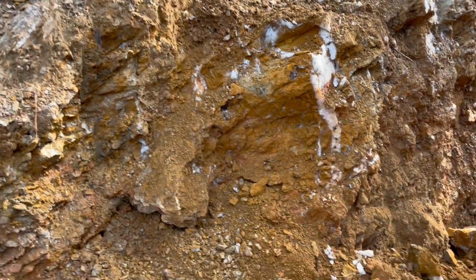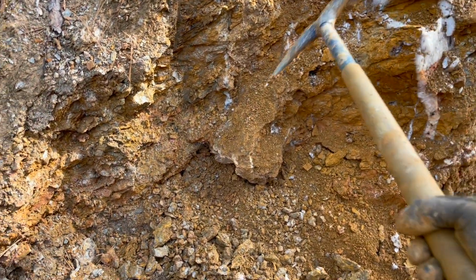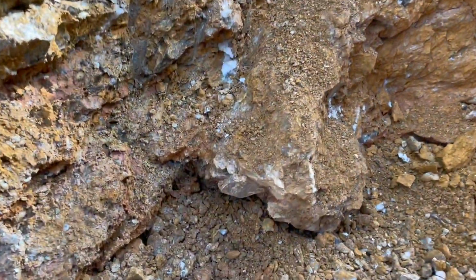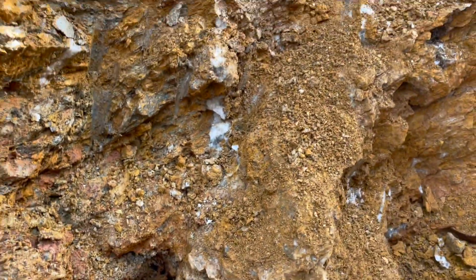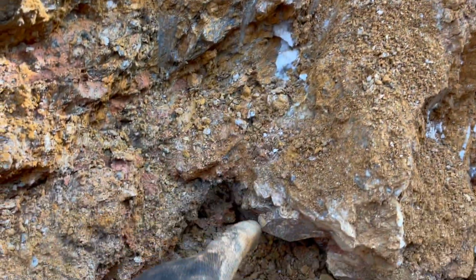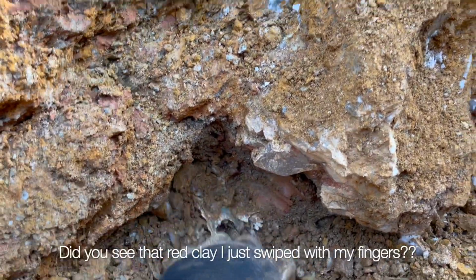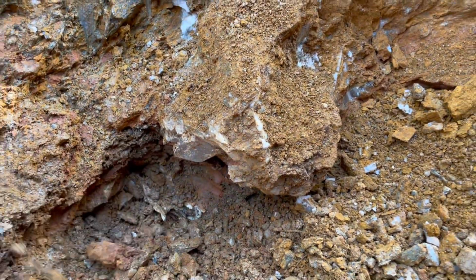All right, so quickie progress report. I've been using my S-wing pick and have been getting a lot of this stuff, the overburden, removed so that I can get to whatever this might be, so I can expose it and then chase this vein. You can see the quartz vein going down here, then it opens up right here. So we'll just continue following that down and hopefully we can find something.